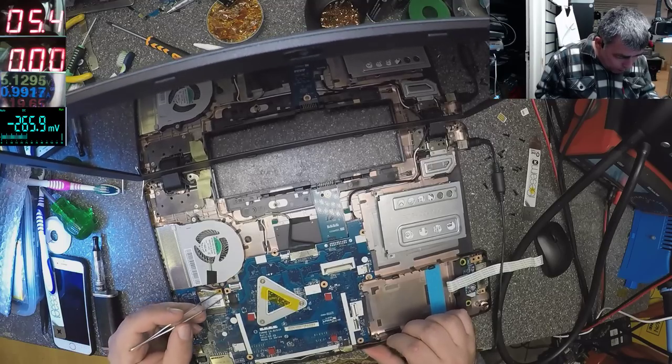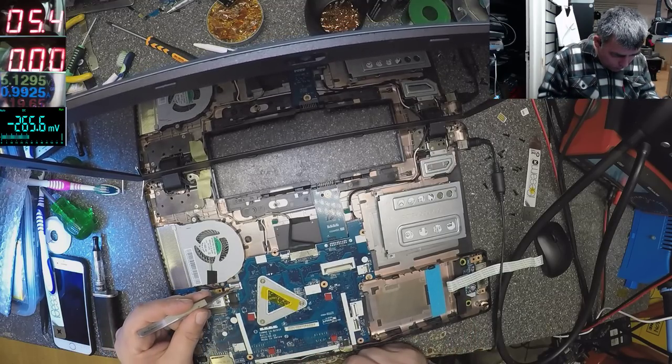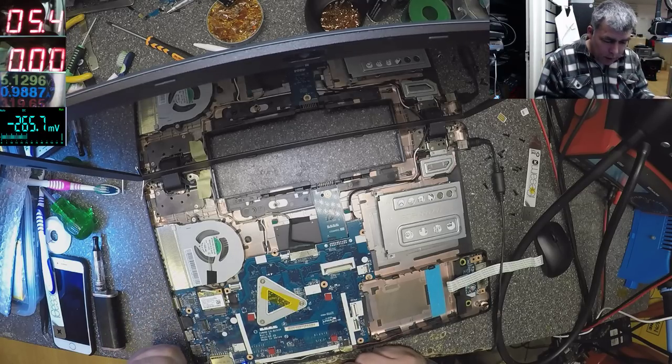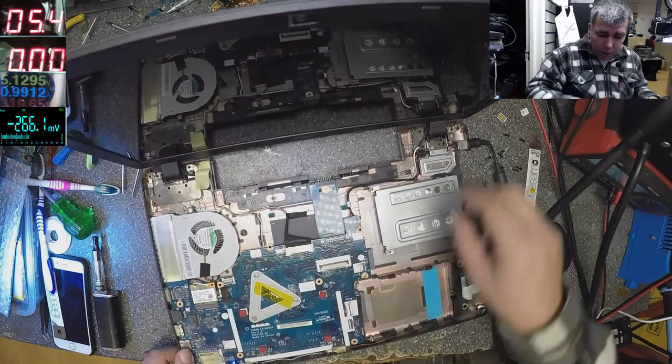Charger is plugged, power button, let's see the power button. Yeah, first and second pin from the left. It's on, we can see the light here, but still nothing on screen. So it's not a hard drive, yeah?